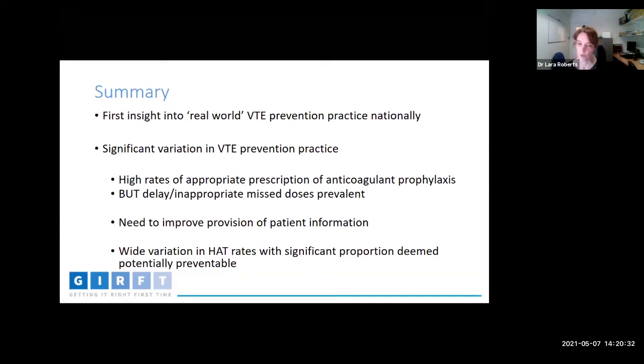There's a clear need to improve delivery of patient information, and there was wide variation in rates of HAT, with a significant proportion still potentially preventable. So there's still work to do.